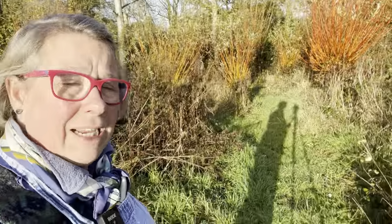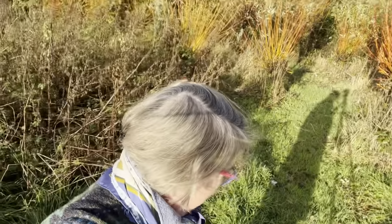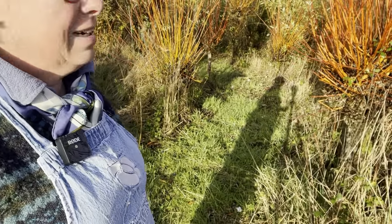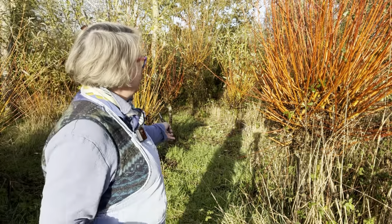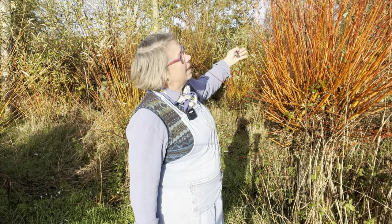Let's go cutting. Do you want to come with me? Shall I just pick you up and carry you along? Look, hello. Take you down here. And you'll see where I've been cutting already, because there's always some project or other going on here. So this side has already had a hack, but look at that lovely colour.